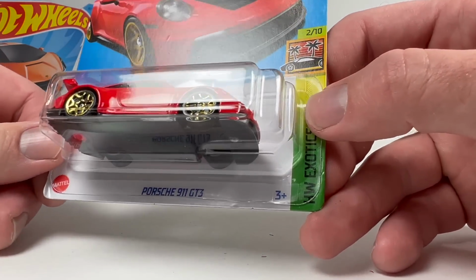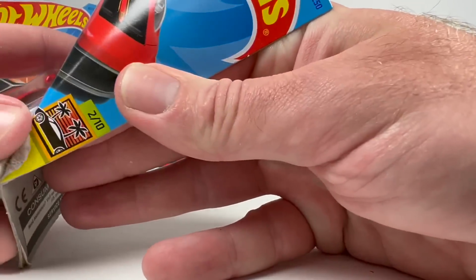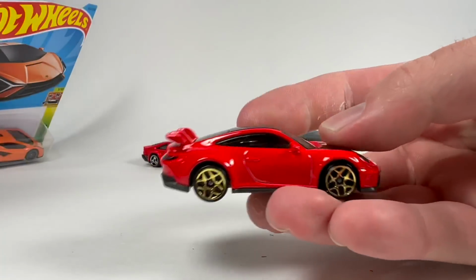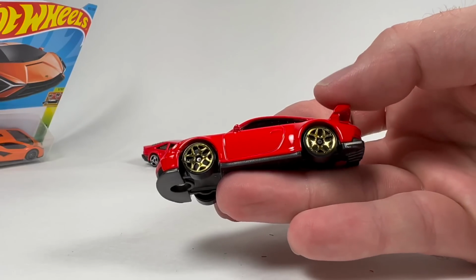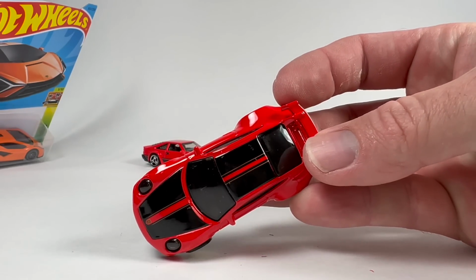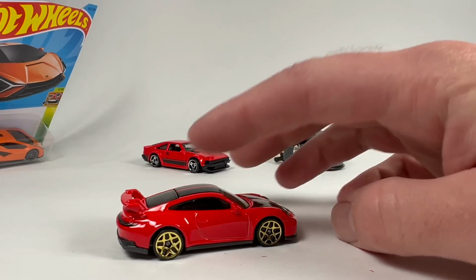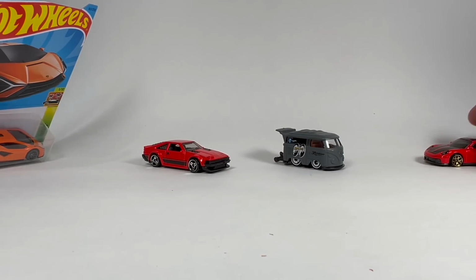All right, Porsche 911 GT3. I love this casting. It's pretty cool. We're going to have a mini GT version to look at here in a second. This one's in red, and I like red with the gold rims and black stripes on the top, and it looks pretty awesome. Love this casting. Really, really cool.